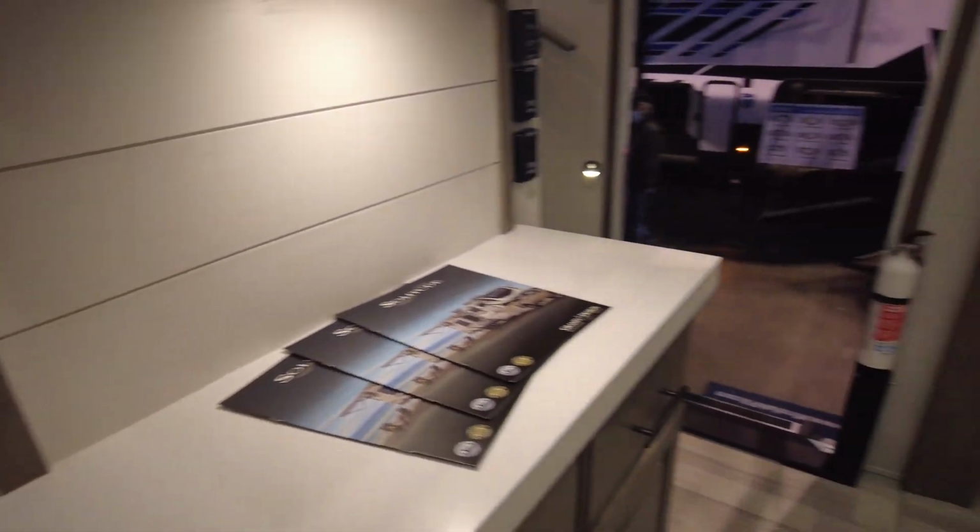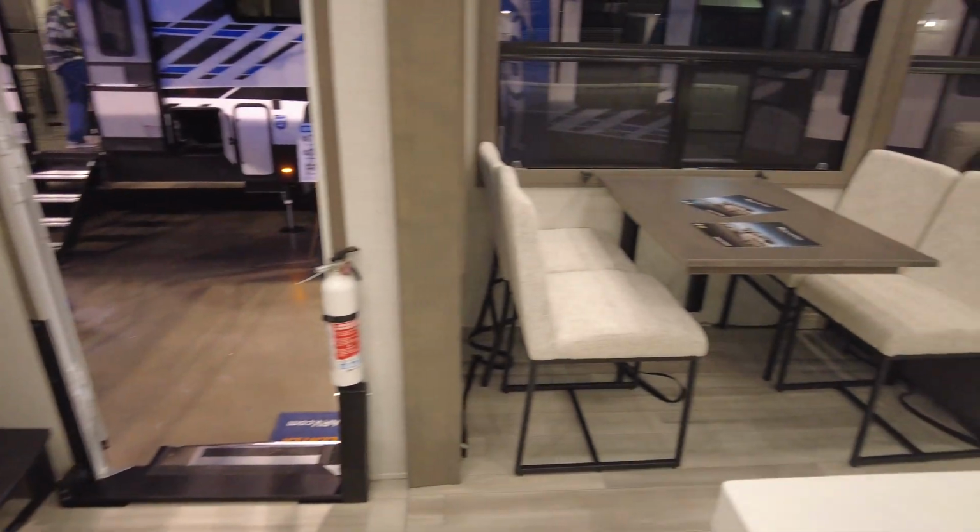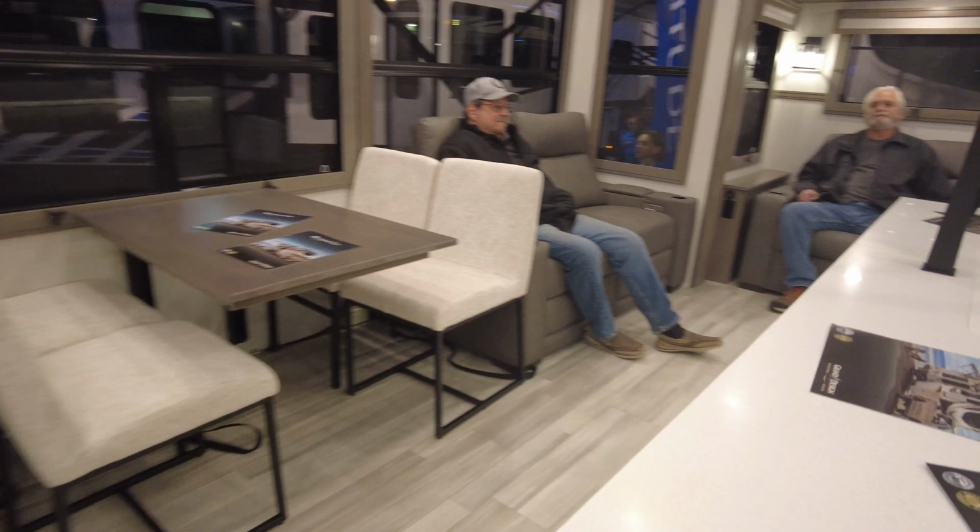The kitchen has many amenities, including a hutch, pantry, a slide-out with freestanding dining room table and theater seating, a 20 cubic foot refrigerator, a residential 4-burner stove, and oven with a microwave and overhead cabinets.